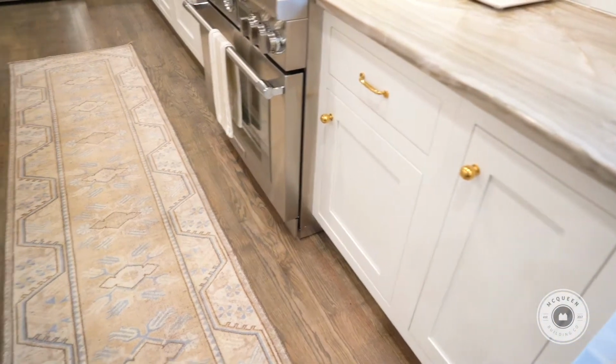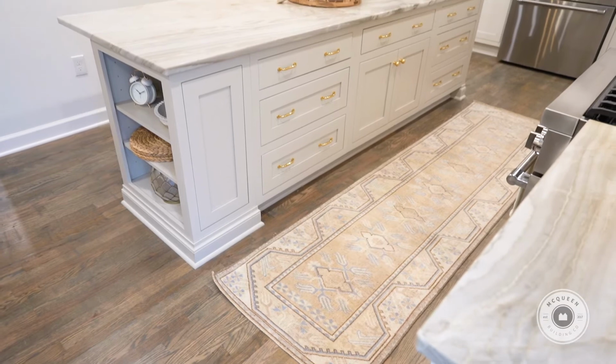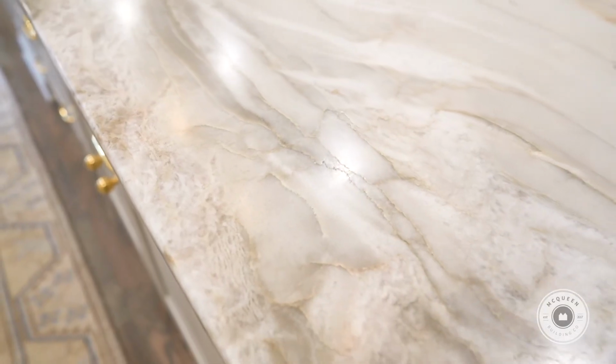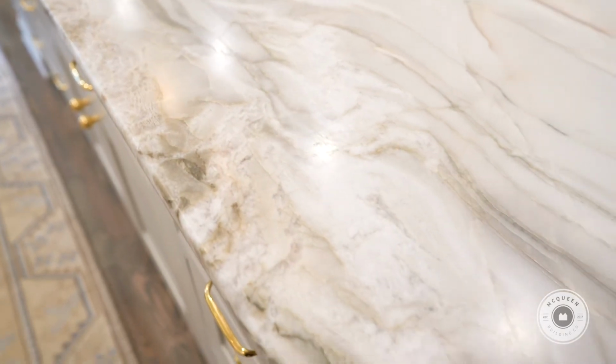A couple of my favorite things in this space are the cabinets. Obviously, they're gorgeous. They're inset cabinets. There's white on the perimeter, and then there's a light taupe on the island. And then to top them off, there are these gorgeous leathered quartzite countertops, which are beautiful and very durable. So it's great. This family has kids. They've got to have materials that stand up to the test of time.